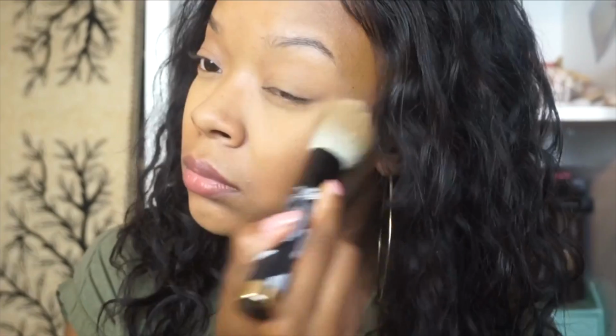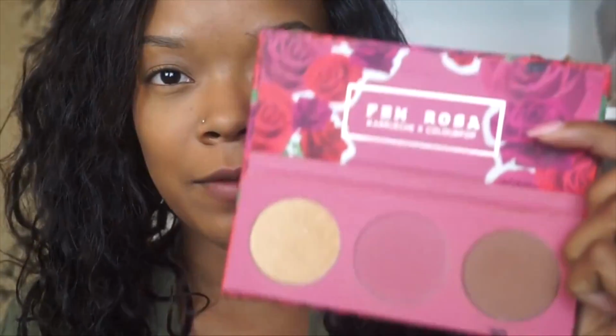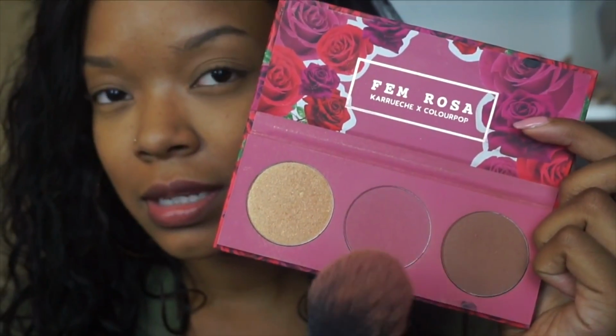So after you let this sit for a bit, of course, you're gonna just wipe off the powder, and then I'm gonna add some blush and some highlight. Now I want to take like a warm but dark blush. So this is one of the darkest blushes I have because I like rosy ones. And this is in the Carucci ColourPop palette. So this is the Femme Rosa collection, and we're just gonna swipe some blush over our cheeks.